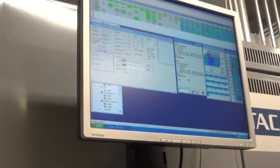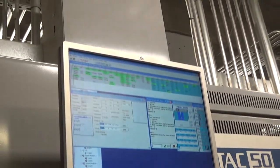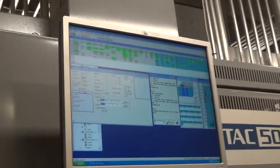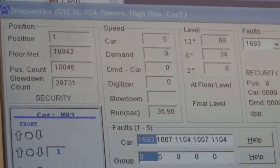Did it open down there? It did. Okay. It's opening again. Just reopened. You can make it open. This stuff is kind of hard to understand. That's a pretty good bit too. Yeah. Two things.